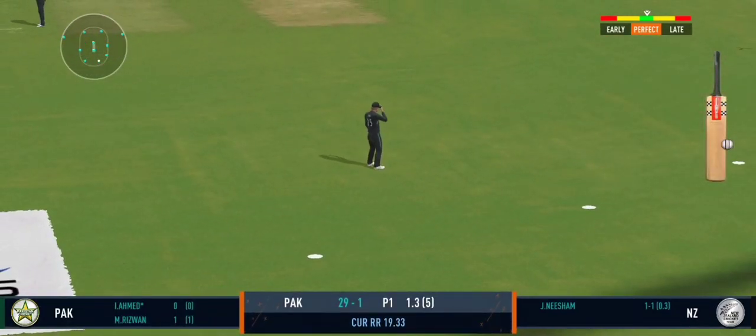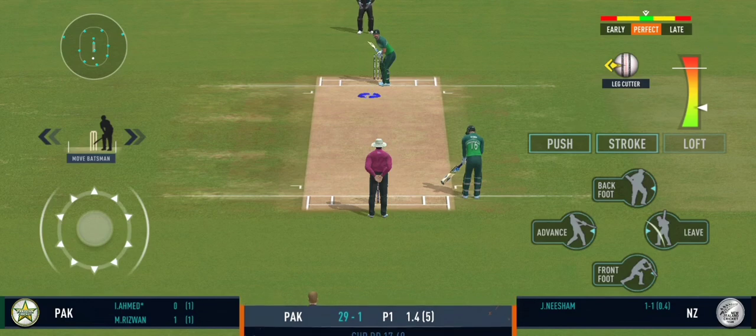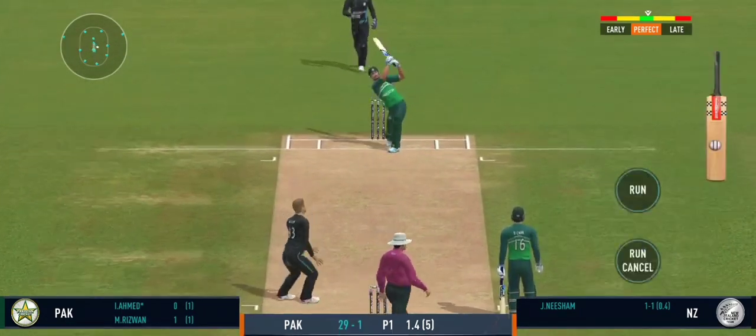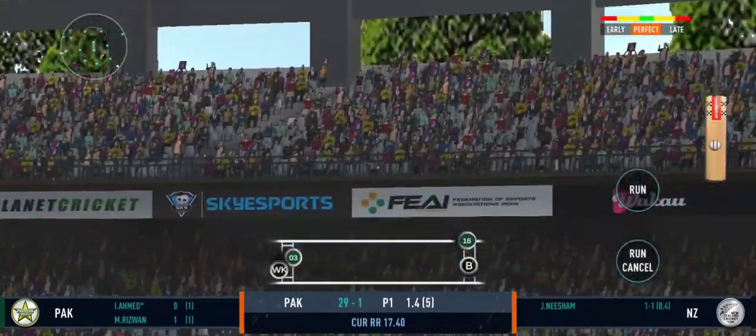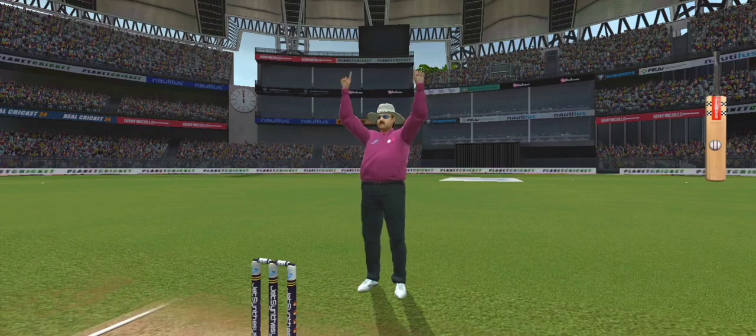Oh, that's found the edge of the bat. Good delivery. Poor running between the wickets. Really poor. Bang! That's powerfully struck by the batsman for a maximum.